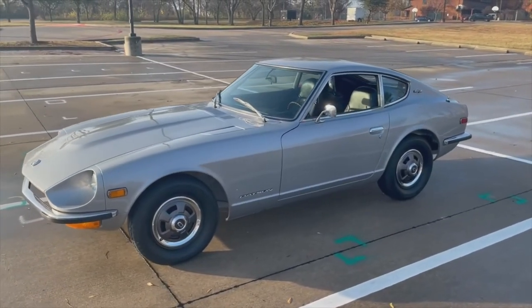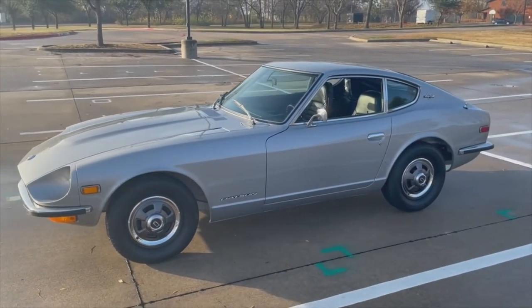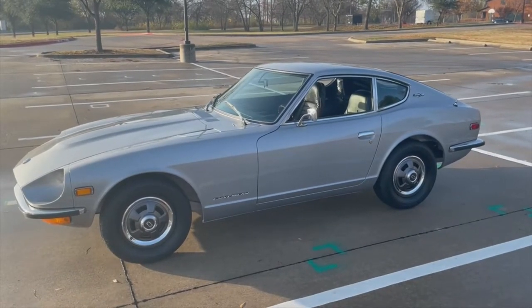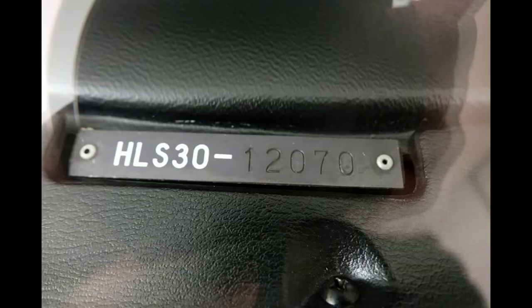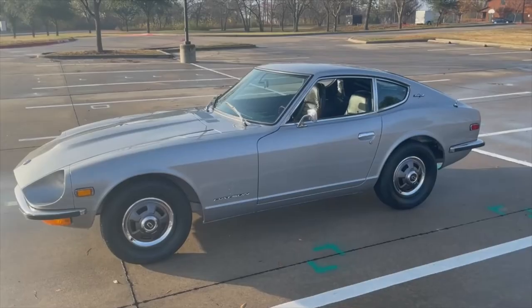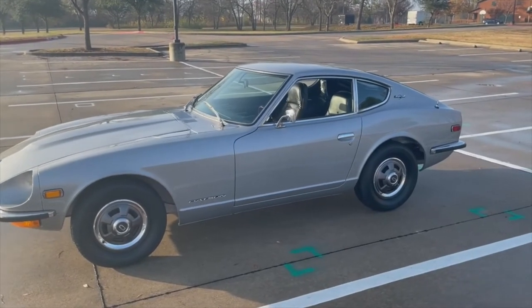So I apologize now, this video may be fairly lengthy and I'll do my best not to bore you with too many details about the car. So with that being said, this Z is HLS30-12070, production date of October 1970. It was purchased new from Earl Hughes Datsun, a dealer over in Fort Worth, Texas on December 21st, 1970.